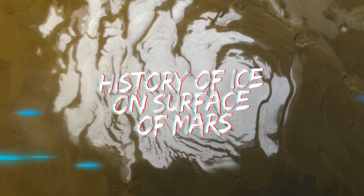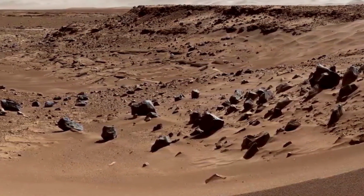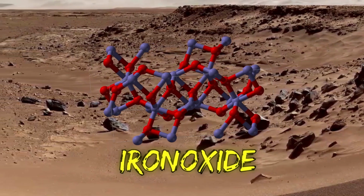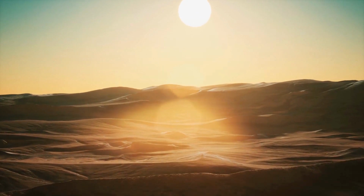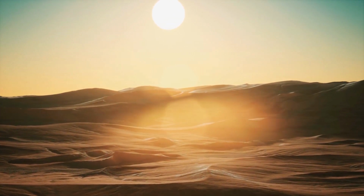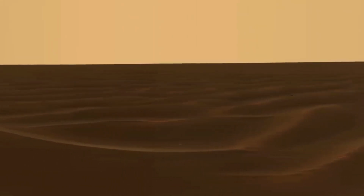History of ice on the surface of Mars. For quite some time, Mars has been regarded as a dry planet, with the abundance of iron oxide on the surface giving it its red outlook. With its deserts being twice as hot as the hottest place on Earth, Mars was pretty much considered a barren wasteland, and with good reason.